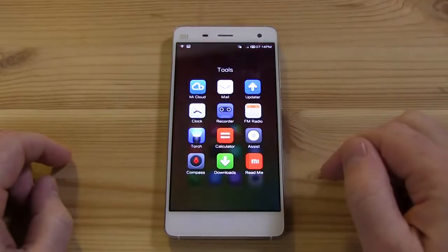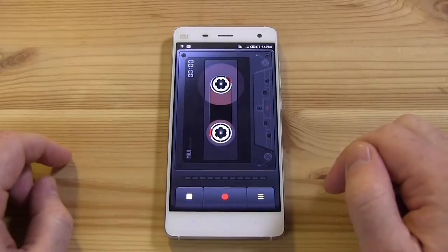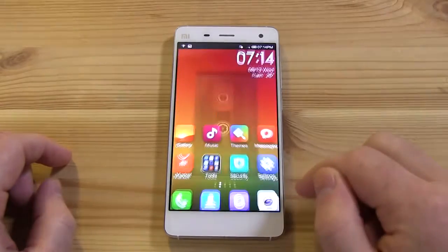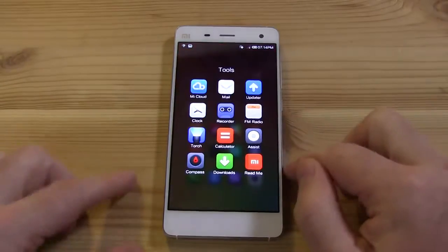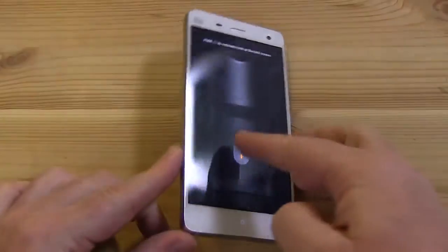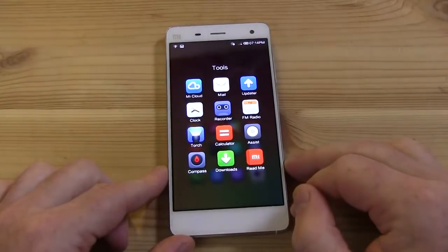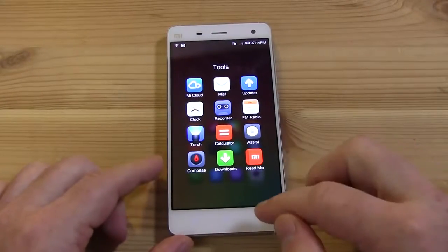But the apps that are provided are good. I mean, if we look at the Recorder app, it'll be familiar maybe to some Apple users, but nevertheless it looks quite attractive. And we have the Torch, which works very nicely. I mean, everything here is done in a very slick, very nice, well-rounded way.